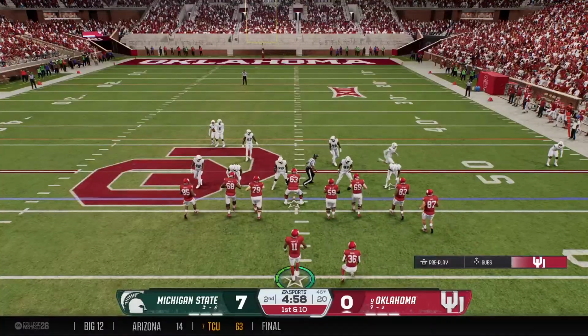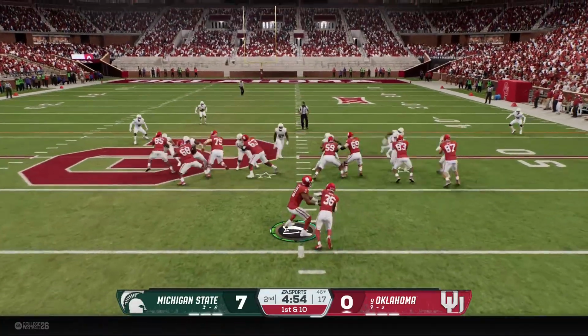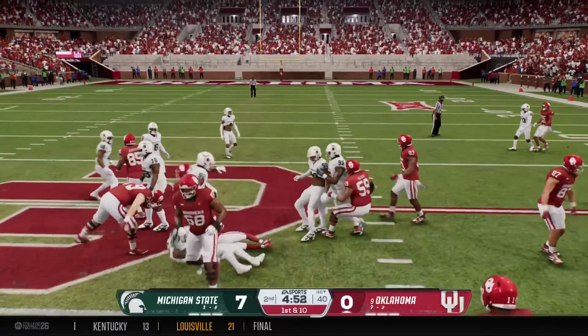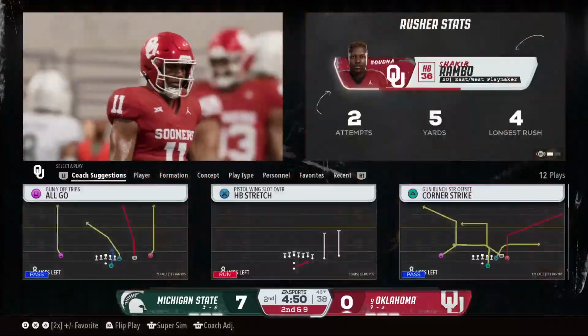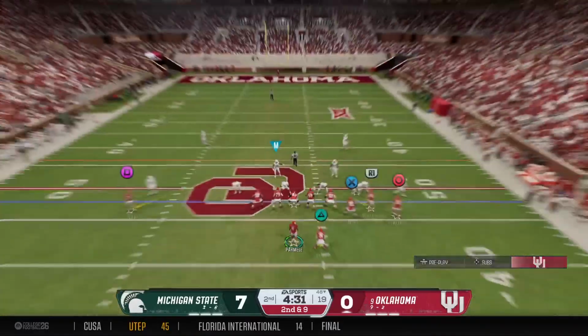This guy can run shallows, he can run slants, he can run the option routes and find soft spots in the defense. This guy really has all the routes in his toolbox. And they'll stop him after a minimal pickup. Didn't get much on first down.